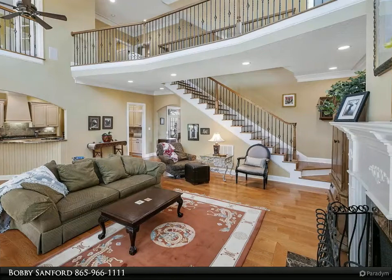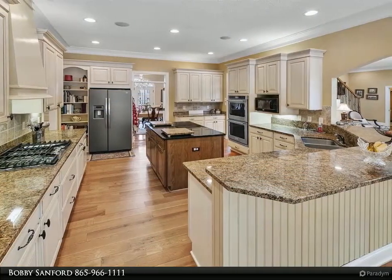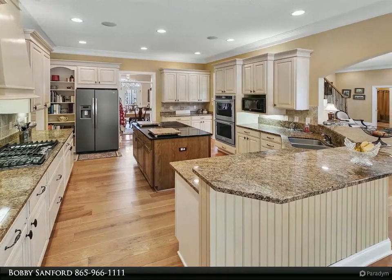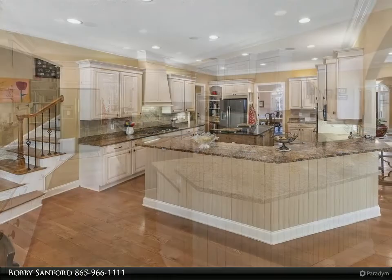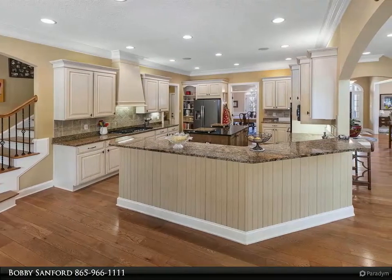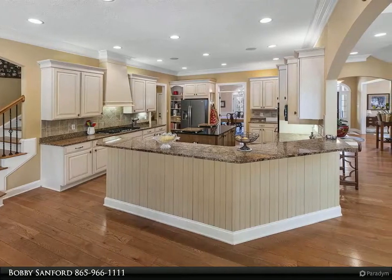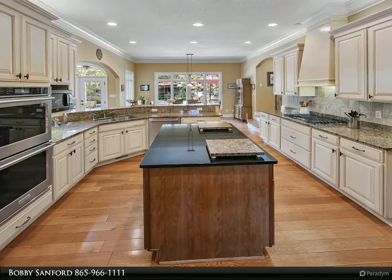Outside you will find a covered wraparound porch with lake view, covered patio great for entertaining or just relaxing while overlooking an inground saltwater pool with private fenced backyard. Mature landscaping features azaleas, crepe myrtles, dogwoods, maples, and magnolia trees. 3-car garage gives you space for your toys or extra vehicle.